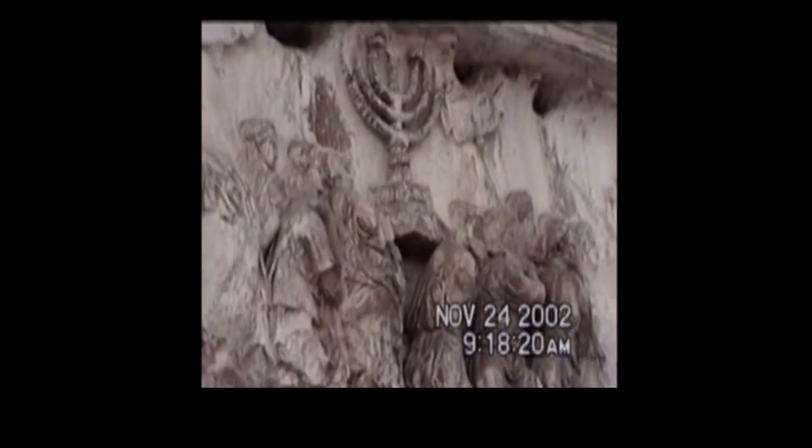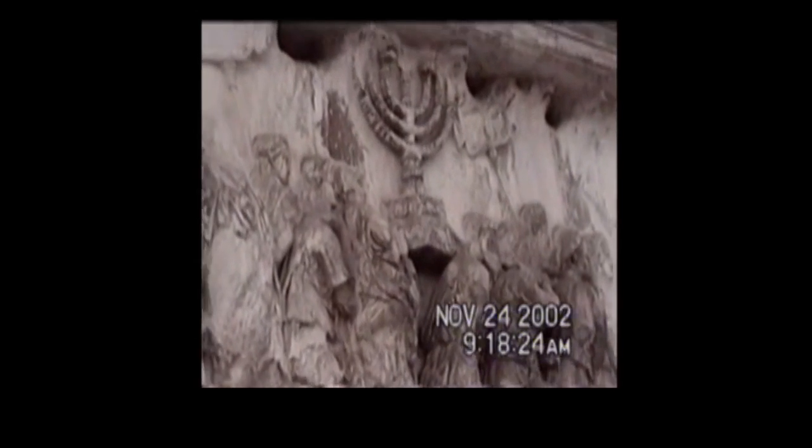This arch shows a very important menorah, which was a candelabra with 7 arms made of gold, very special for the Jewish community. You can see the Jerusalem picture, that's the menorah. It was the proof that the menorah was in Rome in the 1st century. Then we don't know what happened to the menorah.